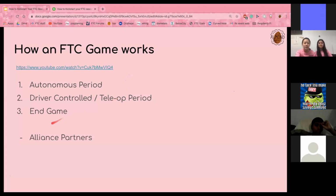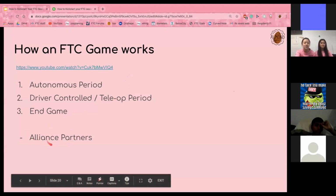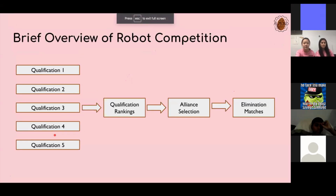And then we want to go over alliance partners, because that's what really makes this FTC game a little bit complicated. So at the actual competition, this is a big change from FLL, you're going to have qualification matches and then elimination matches. And this system is a little bit complicated, but I'll try to explain.